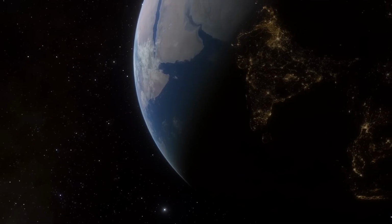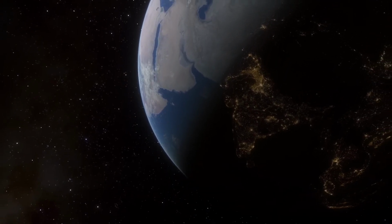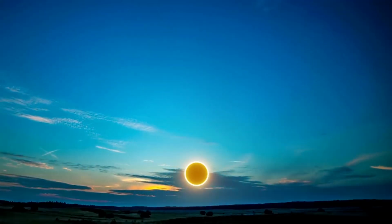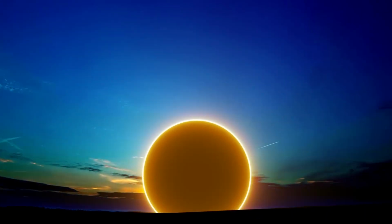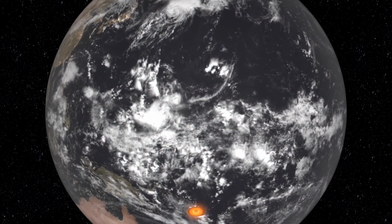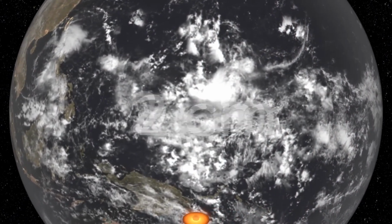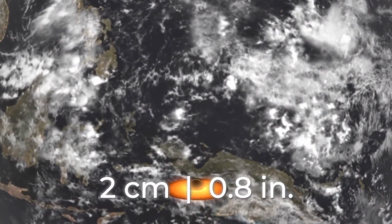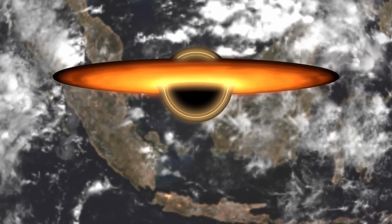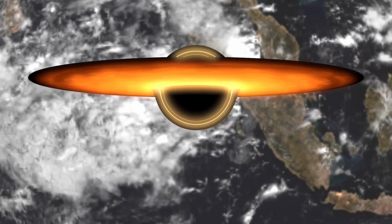But it's simply impossible to predict the appearance of a black hole near the Earth. There would be no black disk on the horizon. The sky would not darken. Our planet could be destroyed by a black hole with a radius of only 2 centimeters, or 0.8 of an inch. If we were to encounter such an object one day, our demise would be very sudden.